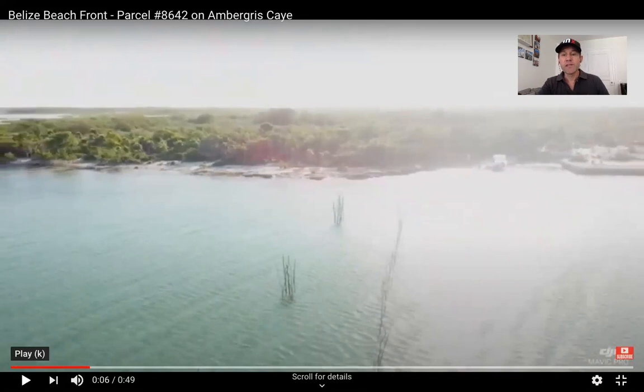Okay, so right now the sun is blurring out a little bit, but you see the seawall here on the right-hand side of your screen. I'll focus on that in a bit. But where the boat is located, that's parcel number 8642. So that's about a 62-foot wide lot. So that spans this area here. That lot has sold, but then you have these two lots here, 334 and 335.